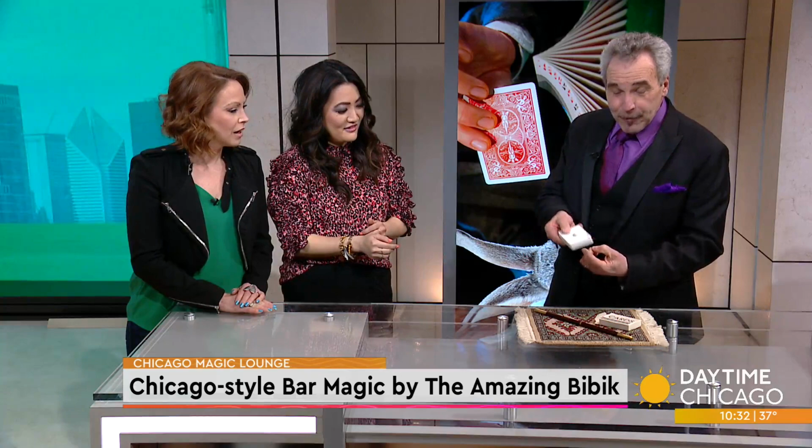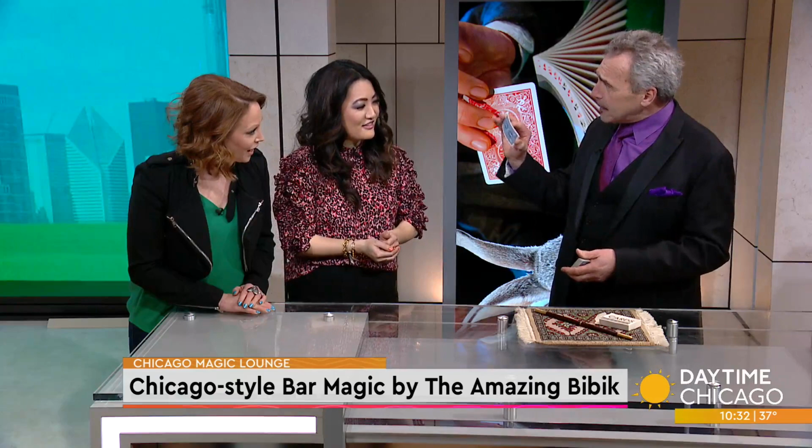Wow. Which matches the front, which matches the card, which is weird because a minute ago when you looked at the card, it didn't have a back. Do you remember that? Yeah.